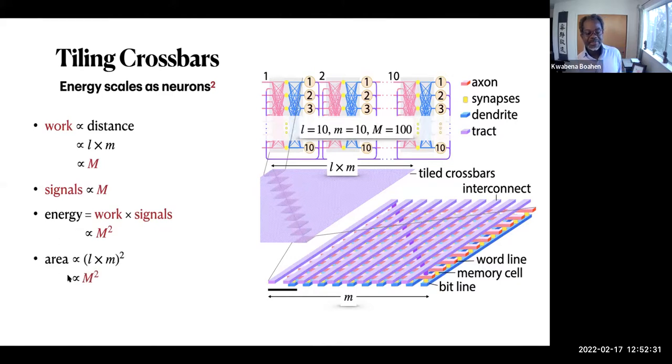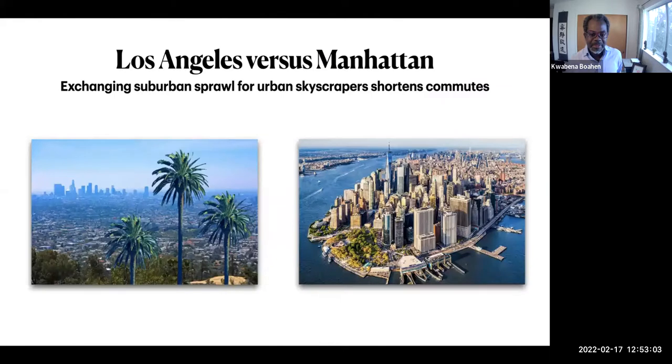So that's the bad news. The good news is that the area is also scaling like M squared. It means that as we generate heat proportional to M squared, because electrical energy gets converted to heat in these wires, our area that dissipates that heat is also growing at the same rate. And so all these M neurons can fire in parallel, and everything will stay cool and won't overheat. Now, how can we beat that neuron squared scaling? How can we improve that?